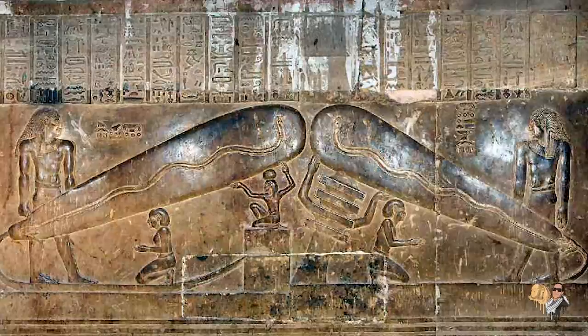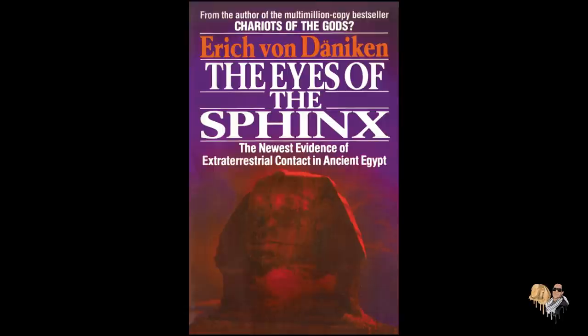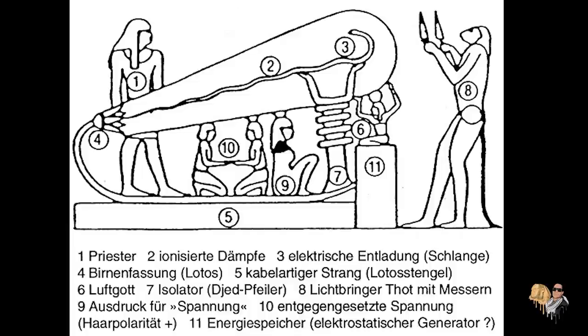It has been made popular and sensationalized by television programs like Ancient Aliens and published in the literature by authors such as Erich von Däniken in his book, The Eyes of the Sphinx, published back in 1989, where he suggests that the snake represented a filament, the jet pillar was an insulator, and the tube was in fact an ancient electric light bulb. He also suggests that the figure we see at the end was a baboon, and apparently it was a warning that the device could be dangerous if not used correctly.